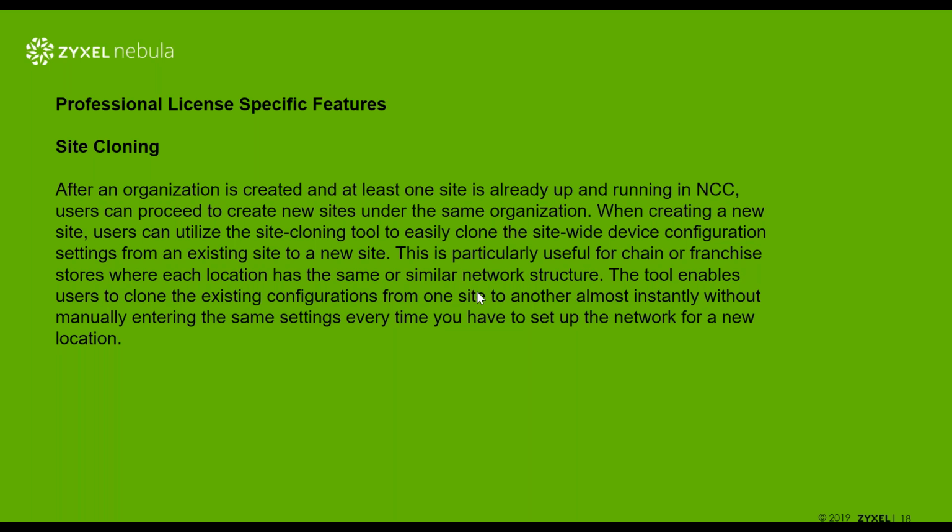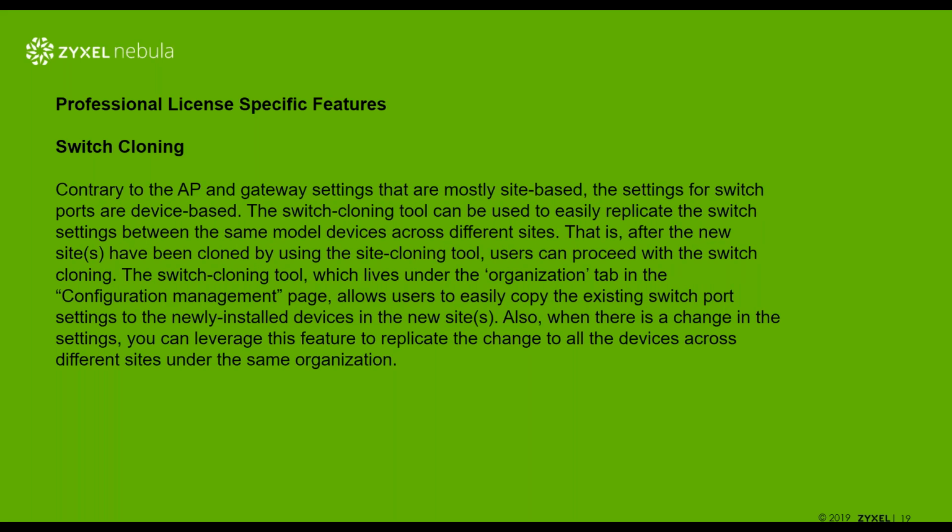As it says here, this is particularly useful perhaps for a chain of franchises or stores and so on and so forth, where the actual logical structure of the network is the same at all the sites. So literally you create a site, clone it, and then all of the existing configuration is taken over from one site to the other site almost instantly. So less error prone, very efficient. We're not taking anything away from administrators, we're just trying to help in terms of efficiency, repeatability, and obviously the quality as well of the solution.